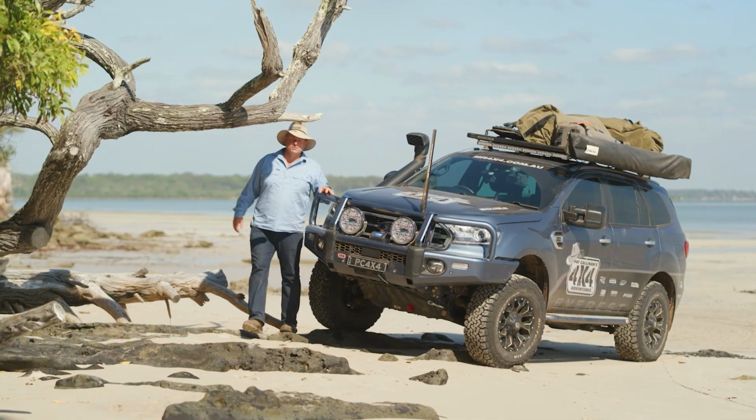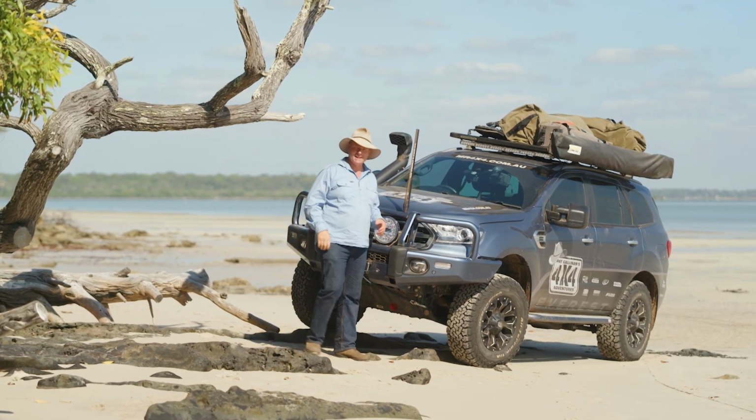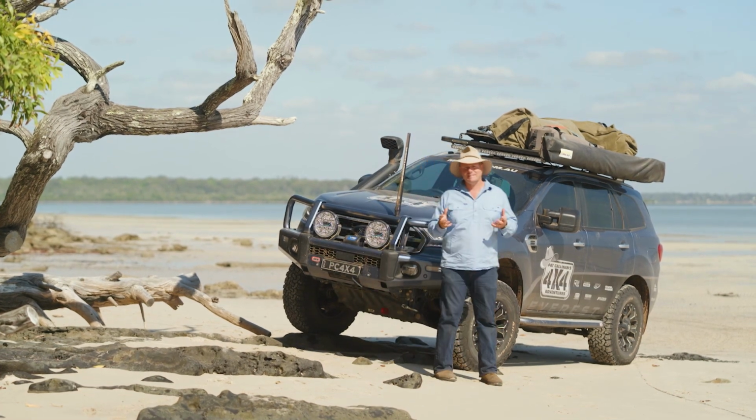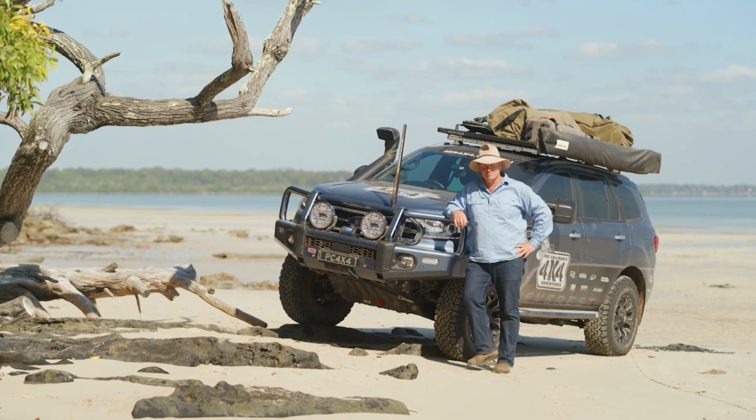It's pretty funny, this four-wheel drive caper. You think you've seen it all, you think you've been there, done that, and then you come back again and you discover an entirely different flavour of an area, and that's what's happened for me this time.